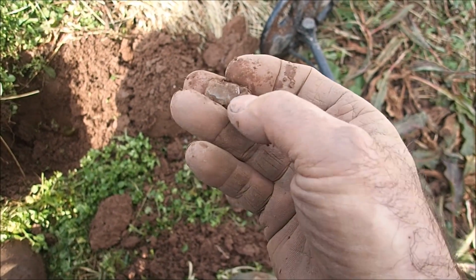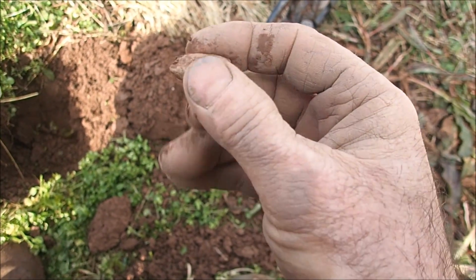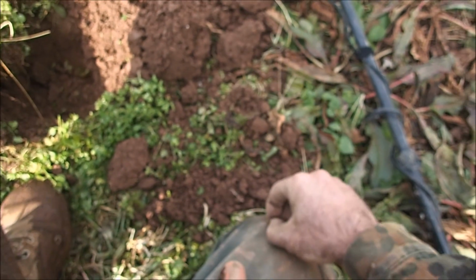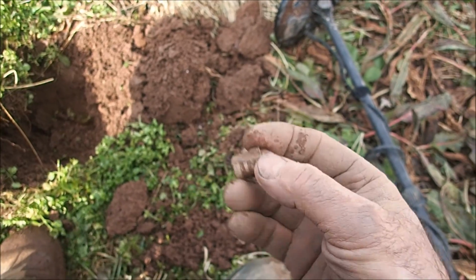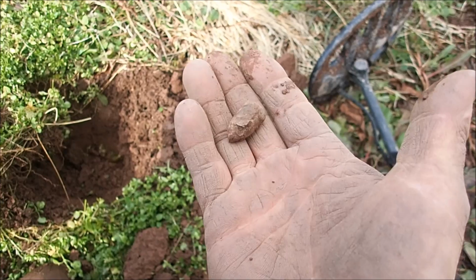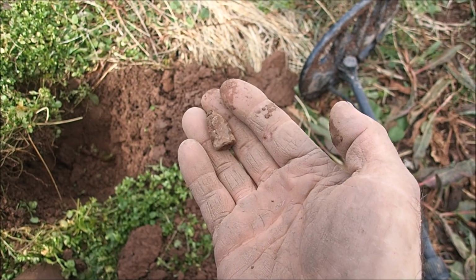Yeah, see, I didn't do that. That's older. That could be from being run over as much as fired. I don't really see any signs of rifling, grooves cut into it. You would normally see them down here in the bottom. So that's probably been run over by a wagon or something.